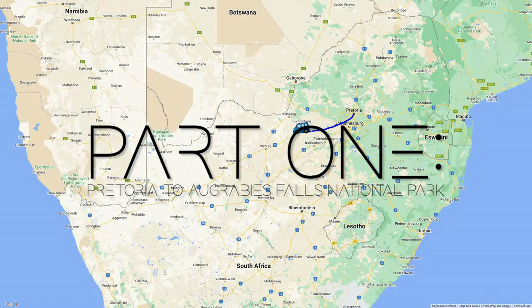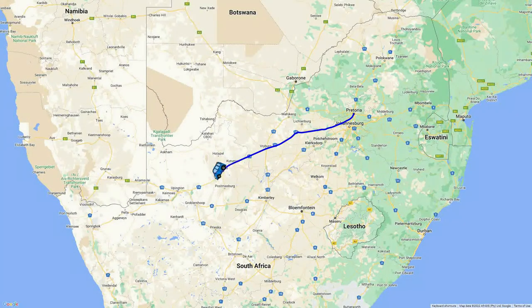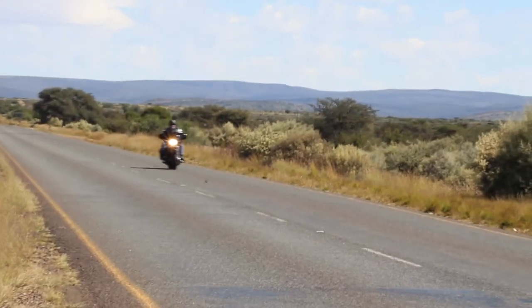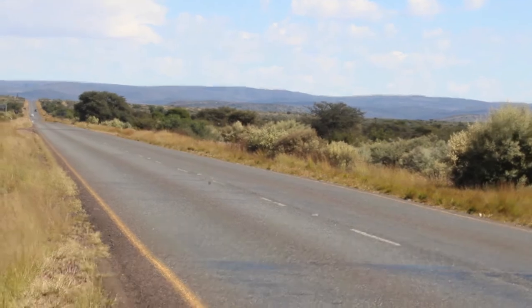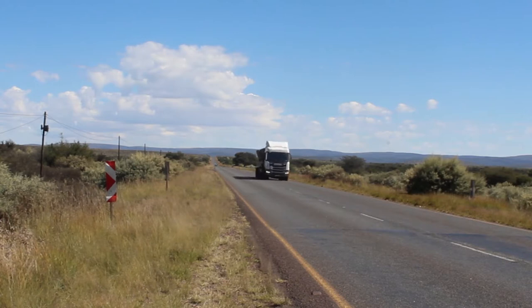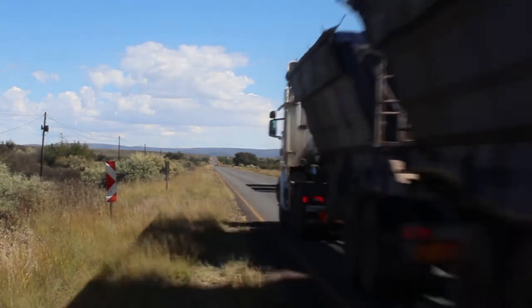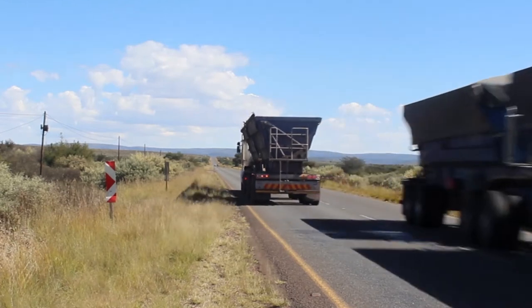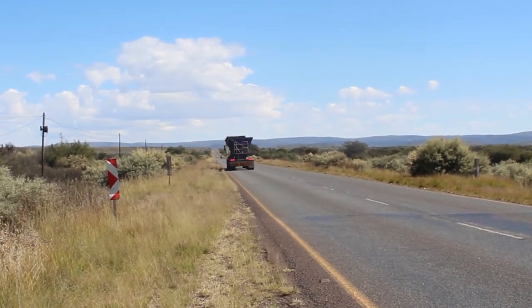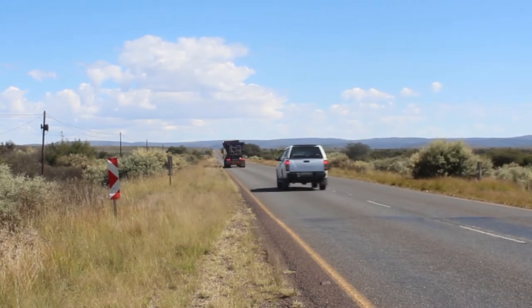To get to Augrabies Falls from Pretoria, I'm taking the N14 west for a good 940 kilometers, which should take about 10 hours without any wandering stops. Fortunately, there isn't much traffic on the roads because it's Freedom Day in South Africa, which is a public holiday. But there are many large trucks on the N14 route because the main economic activities in these parts of the country are mining and agriculture.